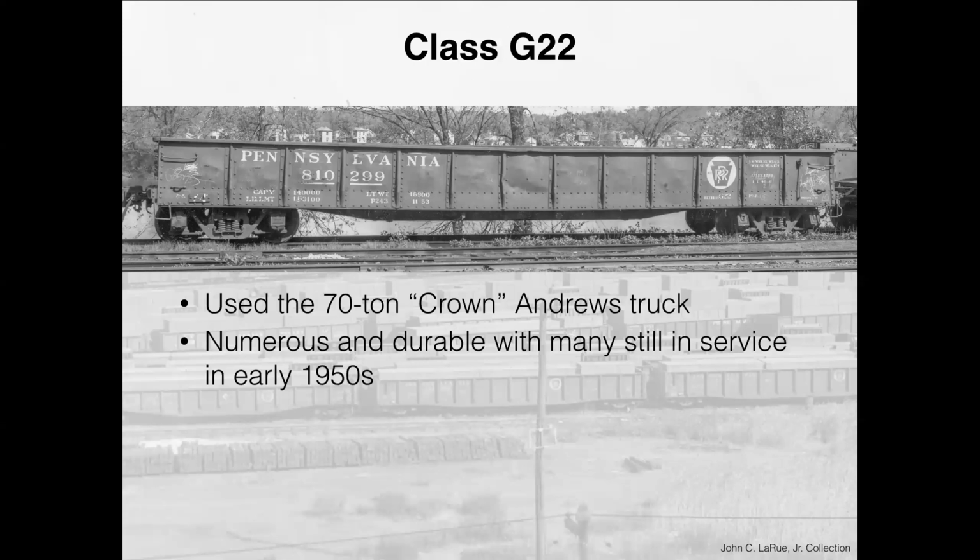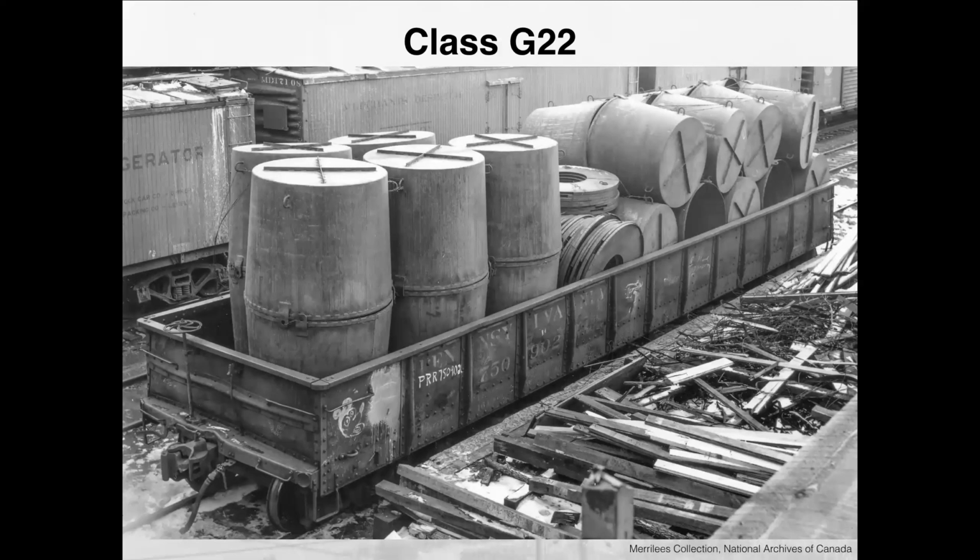You also notice this car has a little bit of a bow to it. It is almost 40 years old at this point, so it's certainly understandable. And here's another photo of one from a good angle from a modeling perspective. You can see the end sill, the single stiffener on the ends. Again, these had fixed ends.